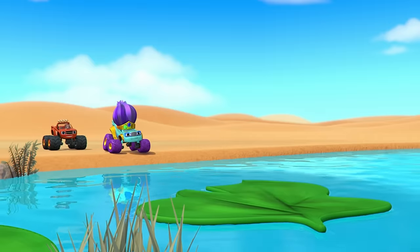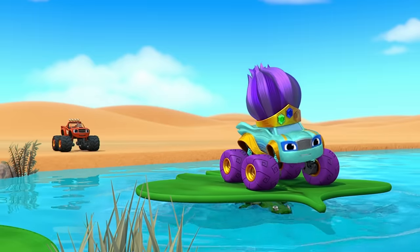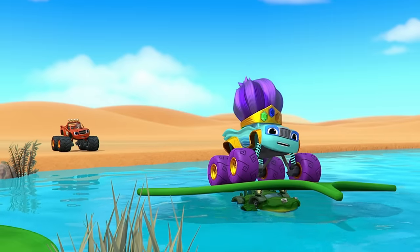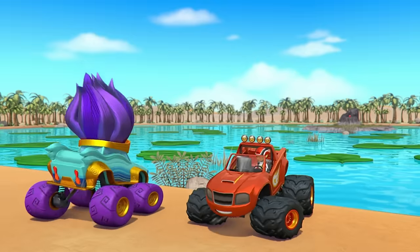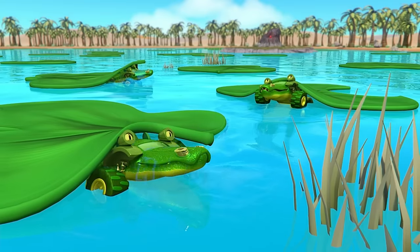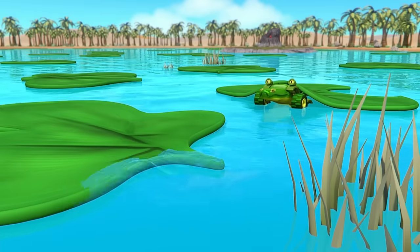I'll just use these lily pads to get across the water. This lily pad's really giving me a lift. Oh, a kazoo! It's a crocodile? Hang on, genie! Whoa! Thanks, Blaze. Man, how are we gonna get that last wishing jewel if the water's full of crocodiles?